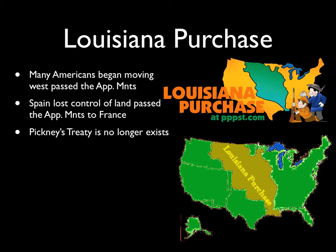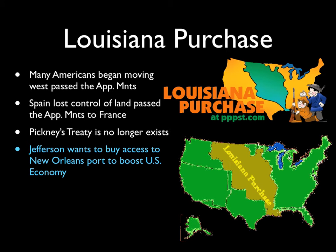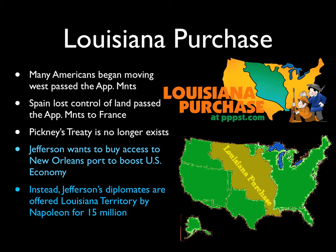So now that we don't have access to it, Thomas Jefferson wants to buy it. He wants to continue to boost the U.S. economy so we can pay off that debt. When we send our diplomats out there, we get a counteroffer that is huge. The counteroffer is all of the Louisiana Territory, from the Mississippi River to the Rocky Mountains, and it's for $15 million.